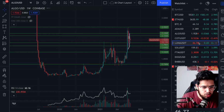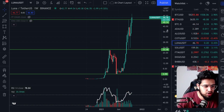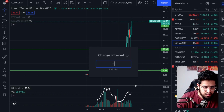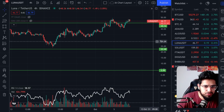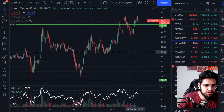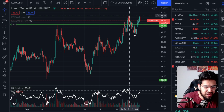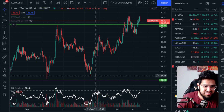Let's take a look at Luna whilst we're here. You can see Luna is just going from strength to strength on the weekly candles here. If I switch over to the 4-hourly, let's take a look at how Luna's doing. Luna's just going from strength to strength. It's having a bit of a struggle around this 45 mark which we've drawn. It kind of broke out, came back down, gone back up, but we're still uptrending.